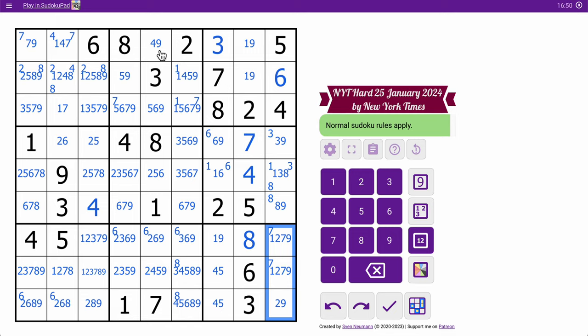Okay. This can't be 7. This can't be 7. Therefore, 7 must be here, and therefore cannot be here. Jeez. Okay, none of these 3 are 7. The 7 must go here. Wait a minute.